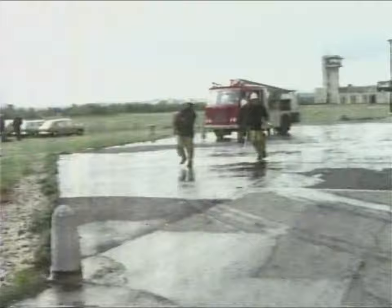Now what they need is water. Do you remember what they look for first? Yes, the sign which tells them where the fire hydrant is.